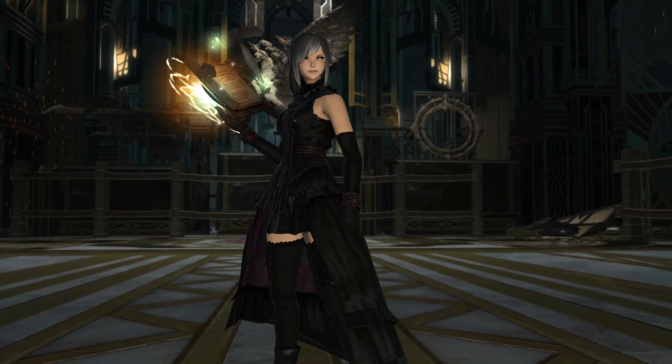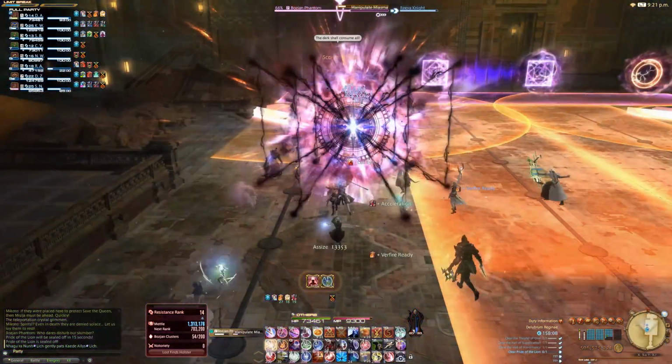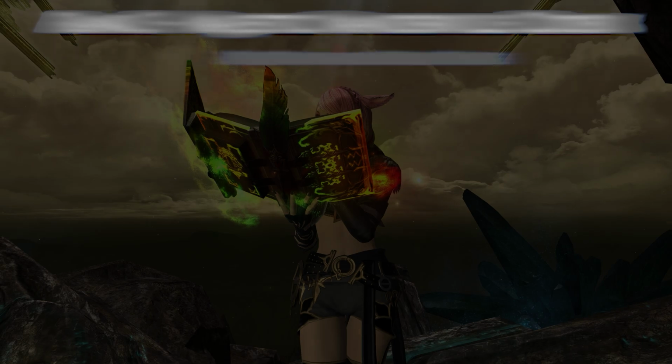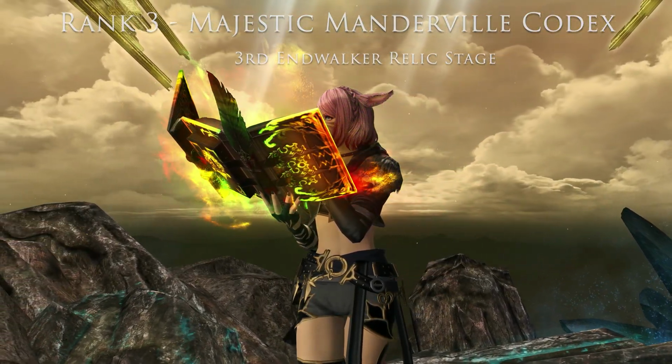Yes, Shadowbringers relics are kinda difficult to get now, but it might be worth doing so, and as this is not the final stage, chances are higher to get to this point at least. The third spot is a weapon with actual value on top of its pretty design, namely the majestic Mandeville Codex.